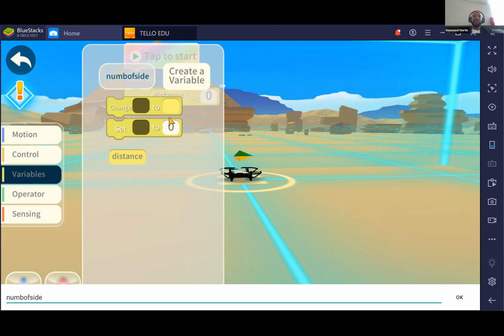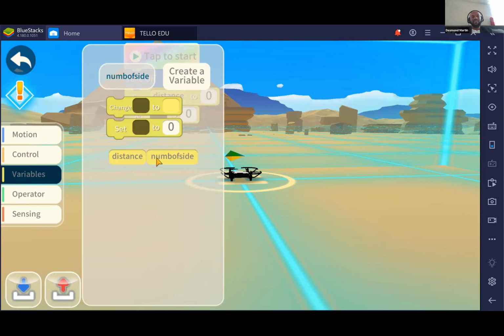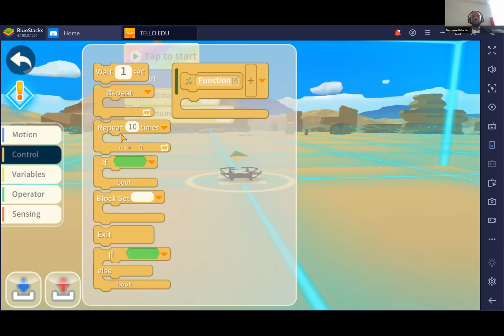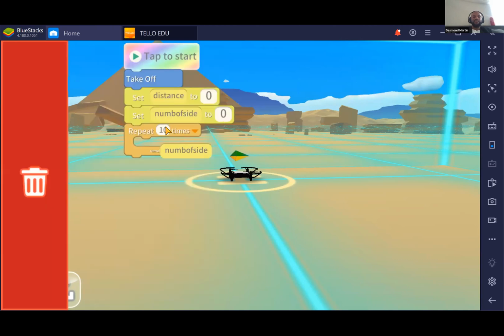So now I've got two variables. You could call them anything that you want, but we'll think about the distance that the drone is going to fly for the side of a geometric object, and we'll think about the number of sides the object has. We can use mathematical expression and programmatic knowledge to fly in the geometric shape that we want. So I've got the number of sides. I'm going to tell my drone that instead of repeating its flight pattern 10 times, I want it to fly the right flight pattern regardless of the number of sides that I have.